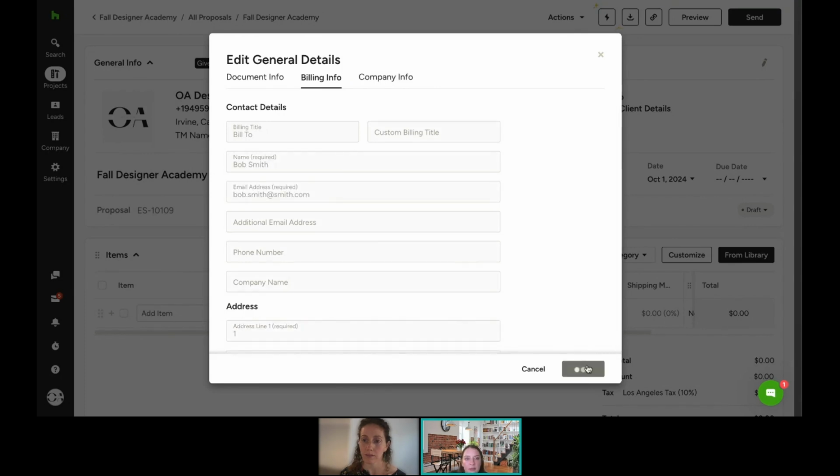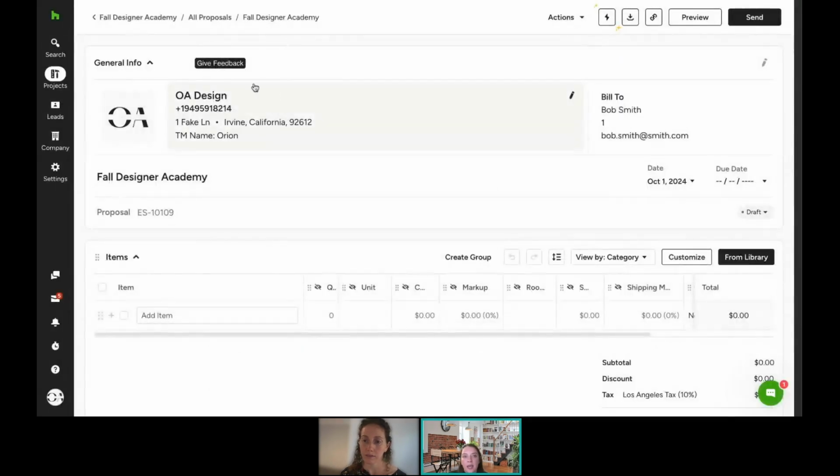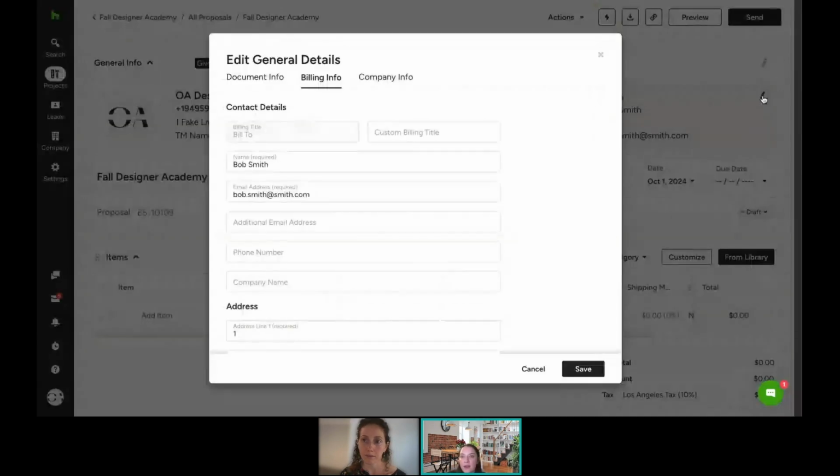So we have billing info. But now that I click save, this will add in here. Now you see my address line. And then now we have the client information here. Again, same thing if I need to edit, just my pencil here, and I can update the billing info for this client.